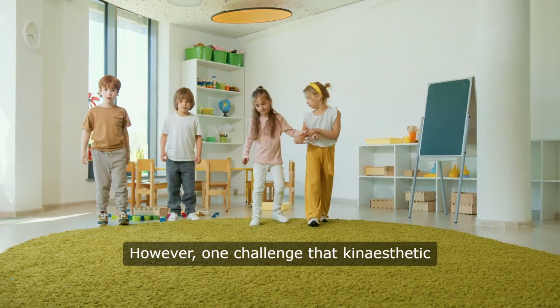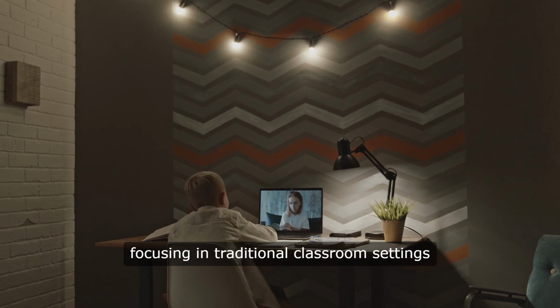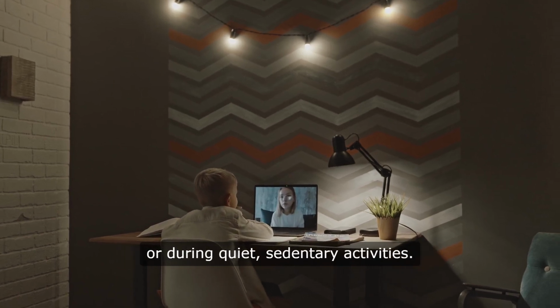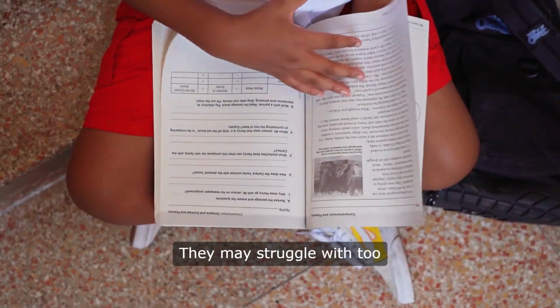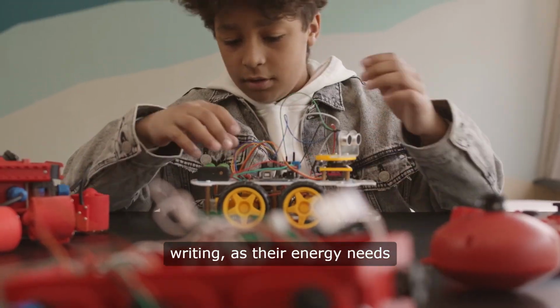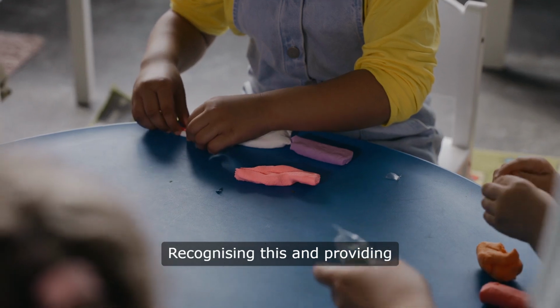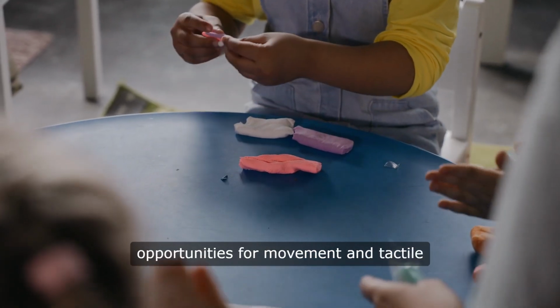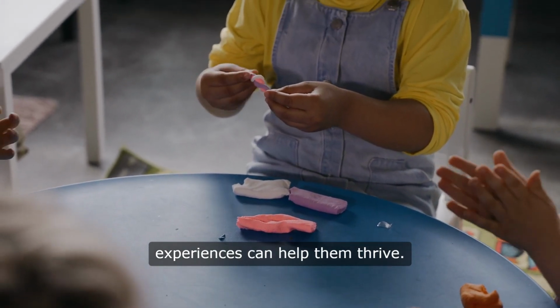However, one challenge that kinesthetic learners may face is difficulty focusing in traditional classroom settings or during quiet, sedentary activities. They may struggle with too much time spent reading or writing, as their energy needs to be expressed physically. Recognizing this and providing opportunities for movement and tactile experiences can help them thrive.